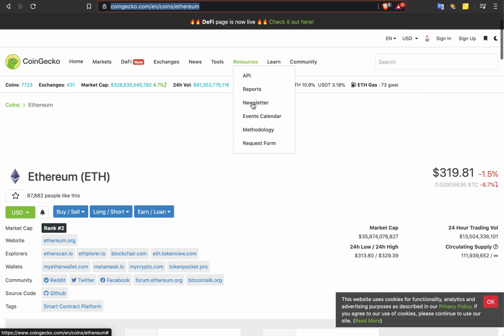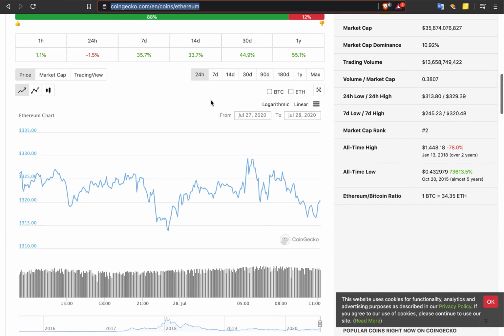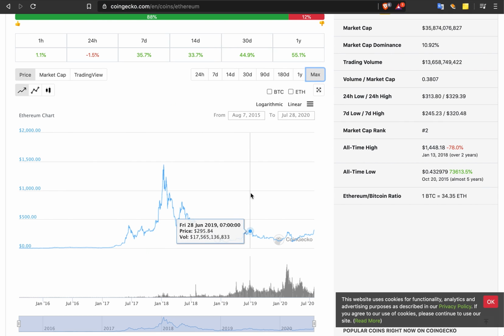So if we just take a look at Ethereum, the price is $319 here. And if we take a look at the zoomed out version of Ethereum, you can see that compared to the all-time high, we're still so low here. And it's one of the most important coins, so that's why I'm really bullish on Ethereum as well.